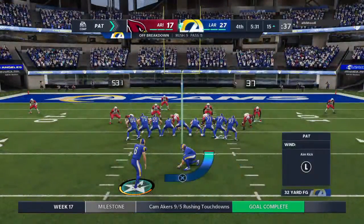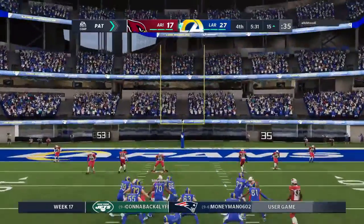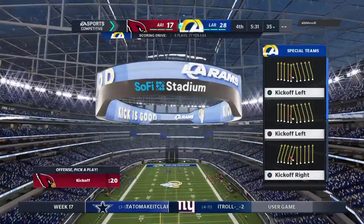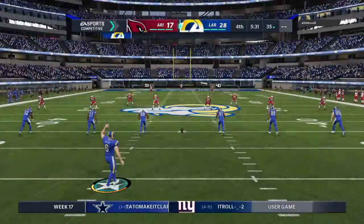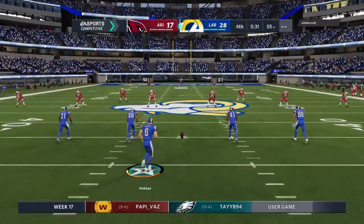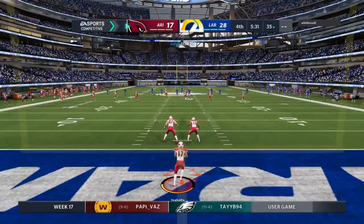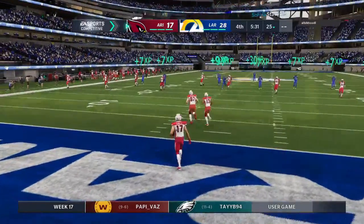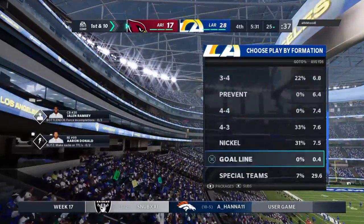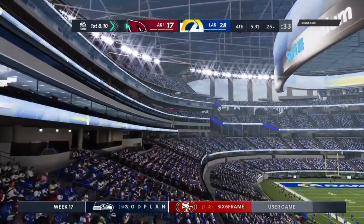Cam Akers with a lucky number 13 touchdowns now on the year. And the Rams add on to their lead. And his kick is right through. Makes the score Rams 28, Cardinals 17. That is the kickoff unit as they run up and send this one away. Made at the 25-yard line. The Cardinals take over 1st and 10 at their own 25-yard line.